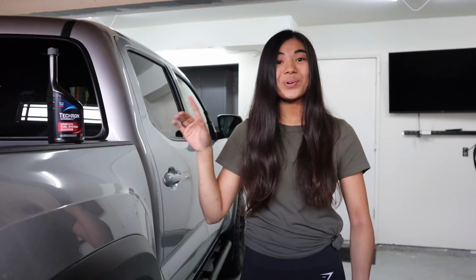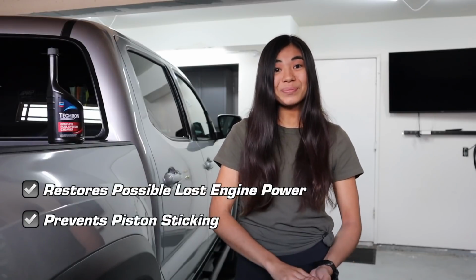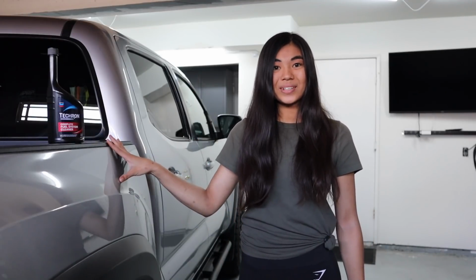But behind the scenes and what's going on in your actual truck when you use one bottle of this stuff is it restores possible lost engine power, prevents piston sticking, and prevents corrosion, which are all things that can help maximize your fuel economy. Now, I know what you might be thinking, does my Tacoma really have these problems?